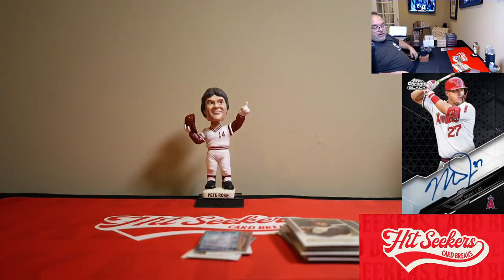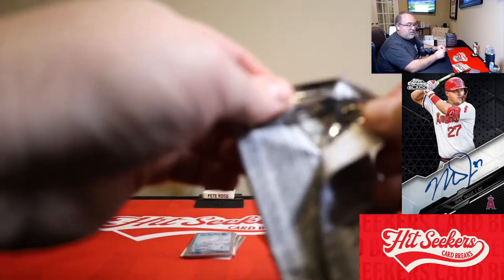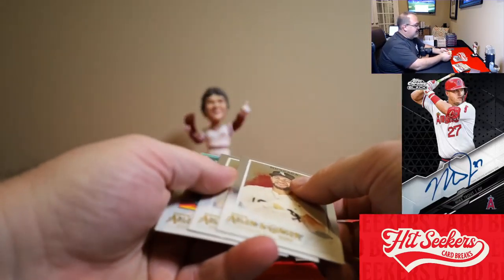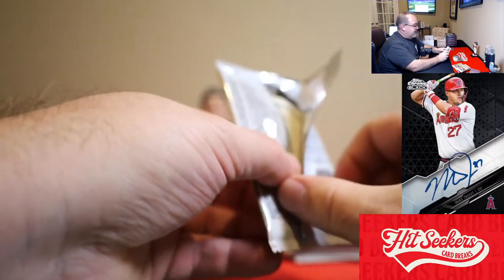Every box should go to the Bowman draft size. You are 100% correct. That would be great. You spend so much less time ripping and so much more time looking and observing and enjoying.